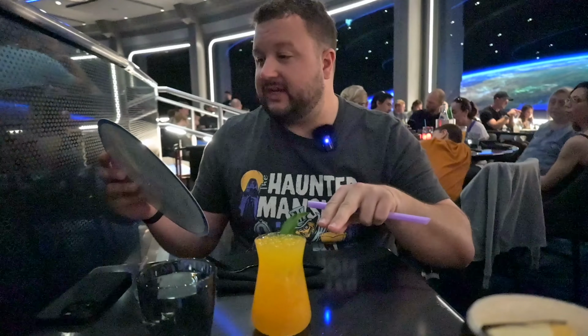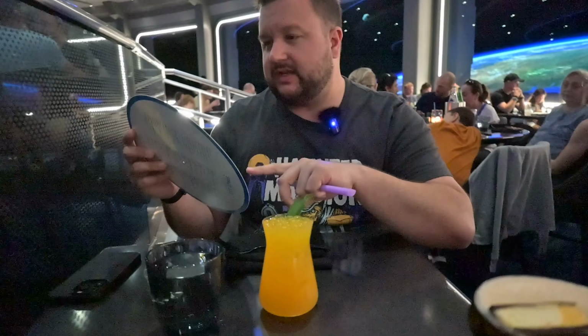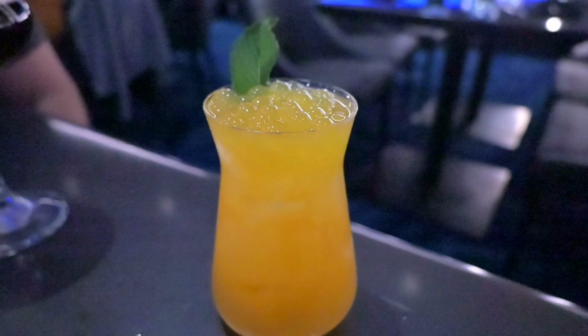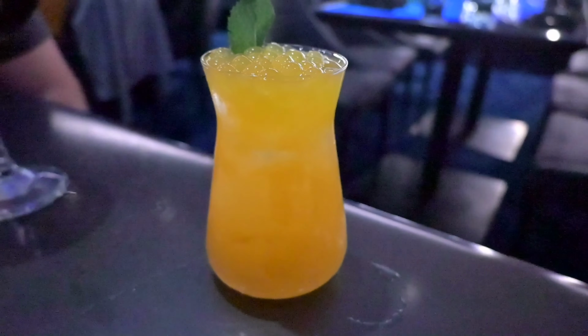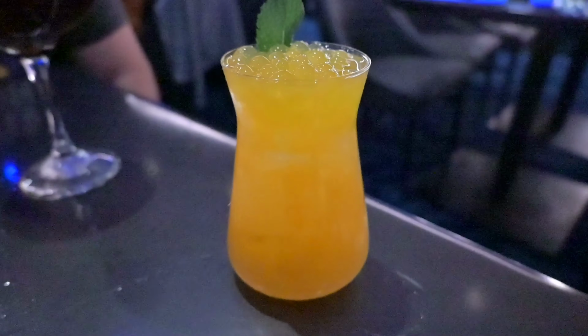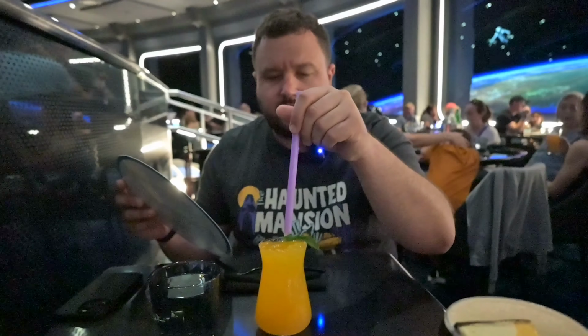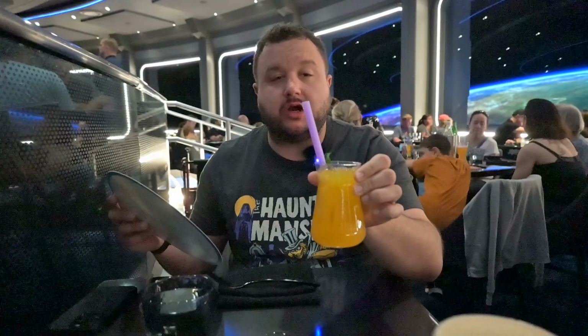All right, so we have the illumination. I have the menu here so I can tell you what's in it. It's Bacardi, Malibu, passion fruit, blood orange, pineapple, lime sour, passion fruit boba. So there's passion fruit boba on this. It comes with a boba straw. I'm gonna mix it around a little bit. Ooh, get that mint leaf in there. Let's try it. That is very refreshing. It's not too tart, it's just the right amount of tartness. I like this one.